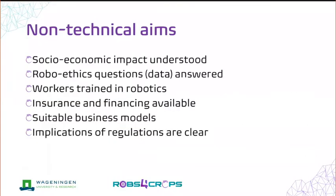And in the non-technical area, farmers currently do not always have the information to decide whether a robot makes sense for them economically. Maybe it does, but this information is still not there. What happens with the data that are collected by robots? How do they affect the power relations between manufacturers, government, and farmers? Workers need to be trained in robotics. Operating a robot is different than a tractor. There's some other issues also.